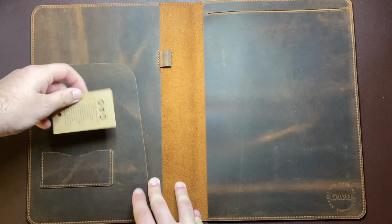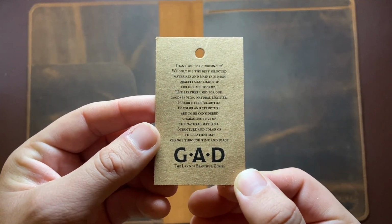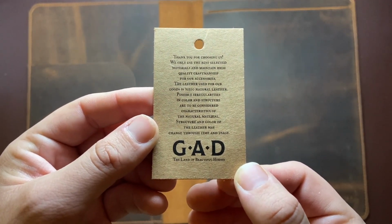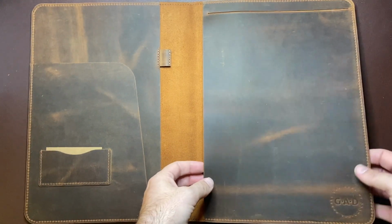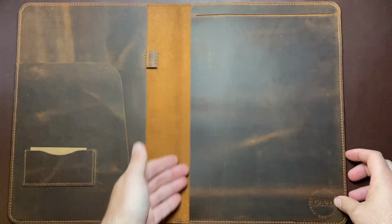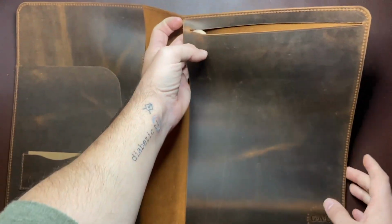A card slot which has some information about GAD. Thank you for choosing us. We choose the best selected materials, all that kind of stuff. Very nice, simple tag there. And then on this side, we get the GAD logo once again, and then another big flap. And this is a multi-purpose flap because it's got this slit down the top.